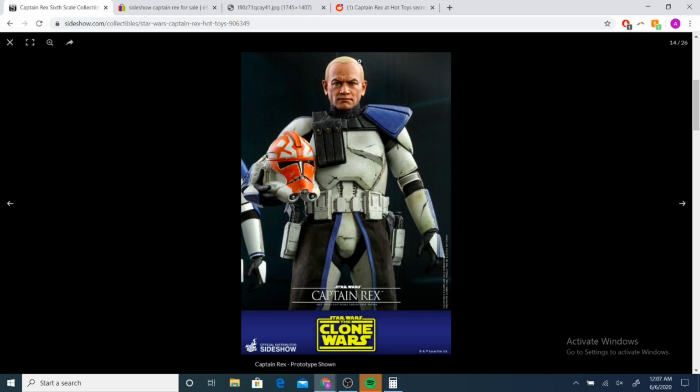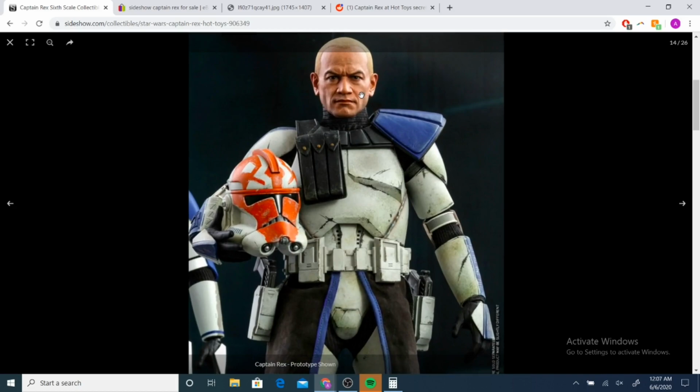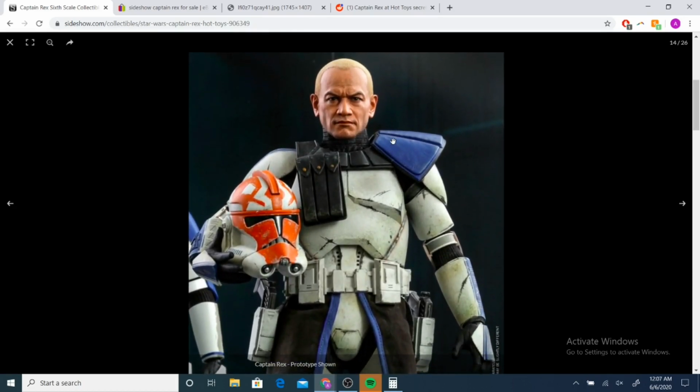The face sculpt is just immaculate, and I know some people are going to say this is just Hot Toys being smart with their money, that they basically took the Commander Cody head sculpt and changed the hair and the look a little bit, but that doesn't bother me one bit.